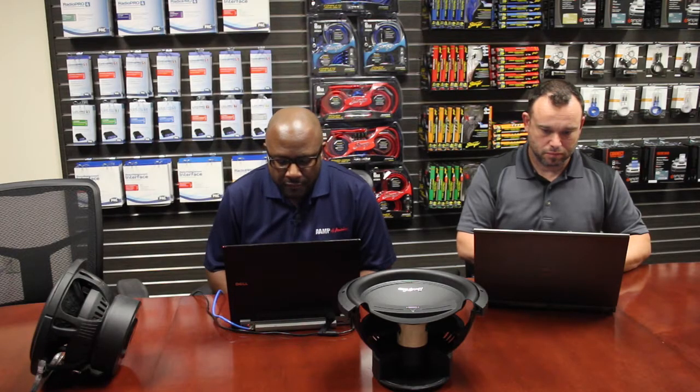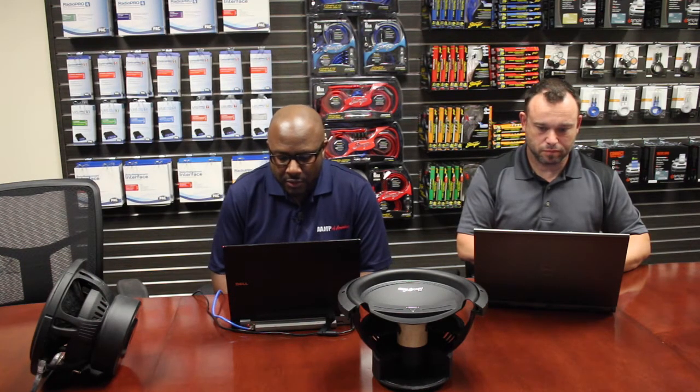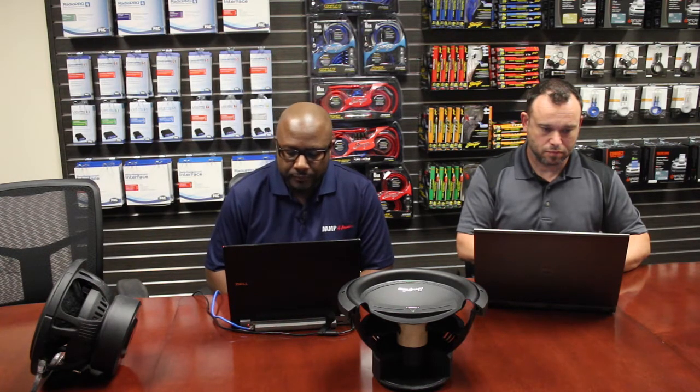The heatsinks of these amplifiers are also built in a way for a smooth finish. Unlike the older fin style amplifiers of the past, you have internal fins that have a channel along the bottom of the amplifier for cooling.